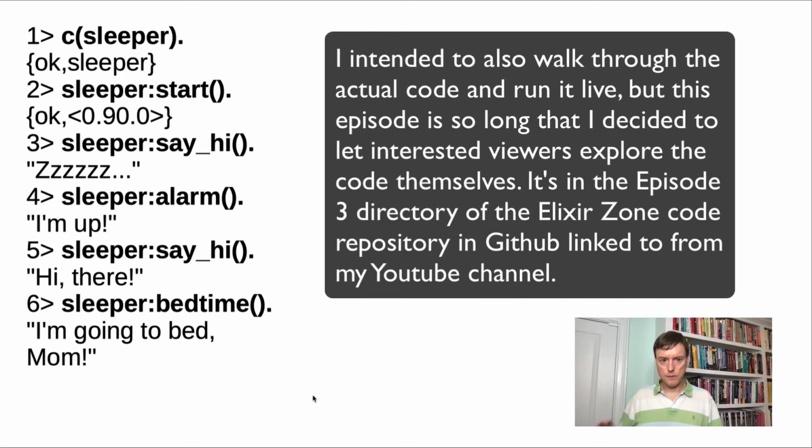But this is sort of an example. This is a run that I did. So I load up the sleeper module. I call start on it, and that starts a process. I then say hi to the sleeper, but it starts off in the sleeping state, so it doesn't actually respond to me. It just says, I'm asleep. You then call alarm, and that changes the state to awake, and then it responds with the message, I'm up.